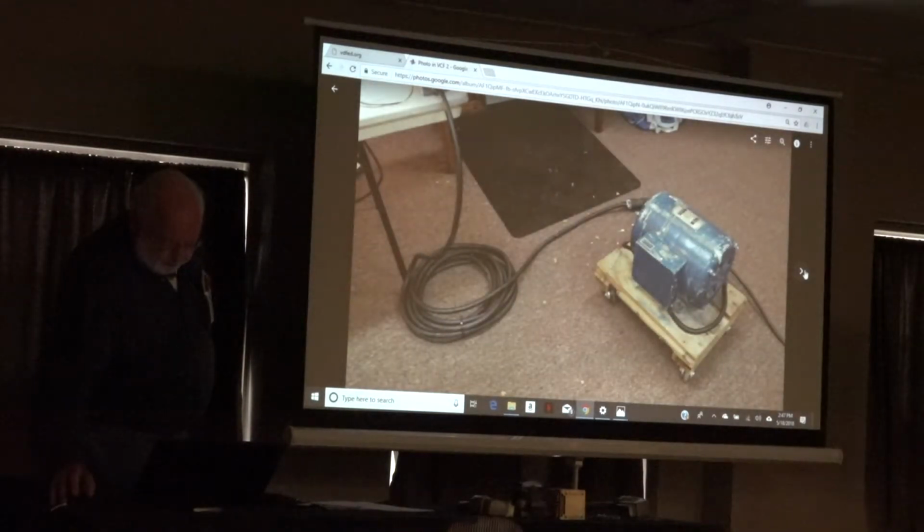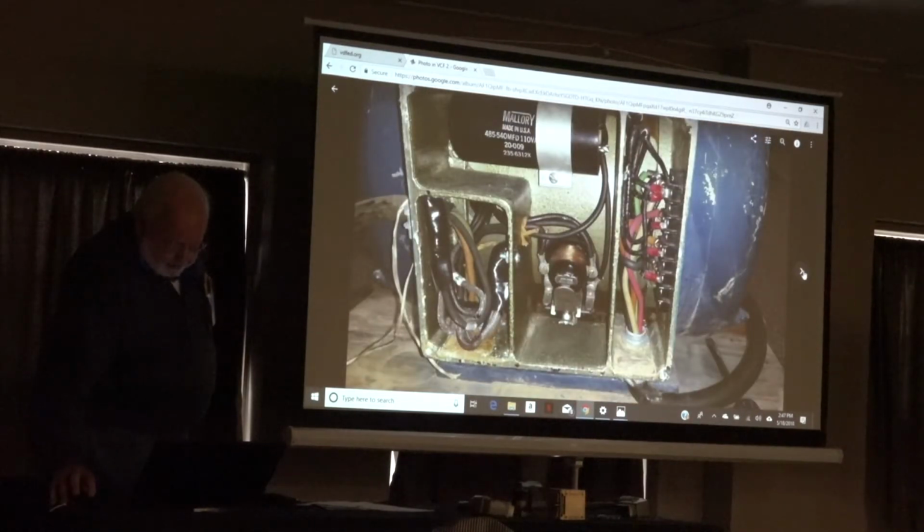Here's a picture of the generator. I think here is where we're getting ready to test it. Again, there's the cover off when we did the wiring change to make it Delta.